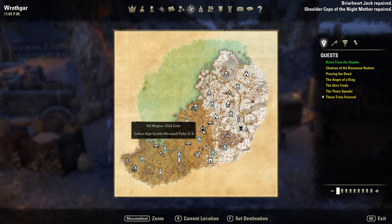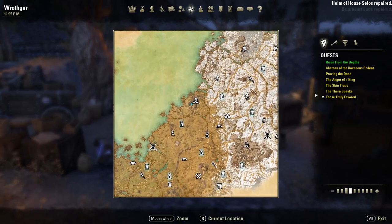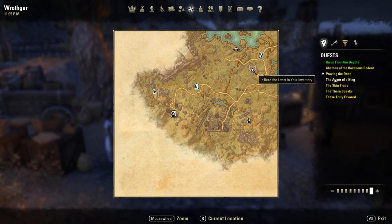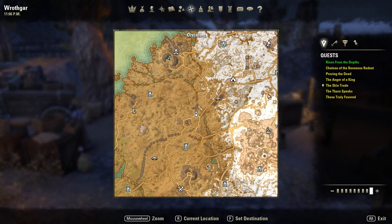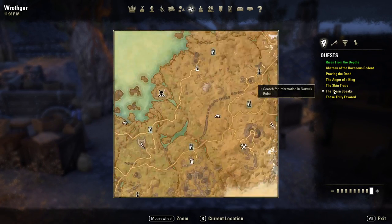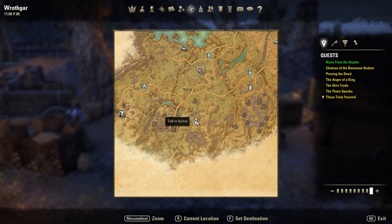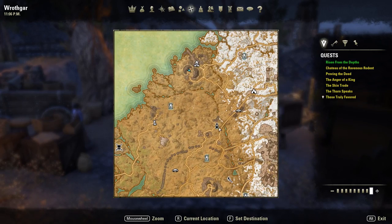This would be the werewolf daily. Do they have anything else? Let's see. But somewhere else, somewhere else, somewhere else, somewhere else. Oh, there's one there. There's this. Okay. Skins. Somewhere else. This. Okay, so let's do this. It's a lot closer.